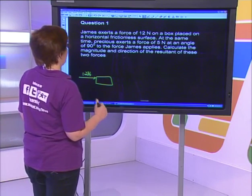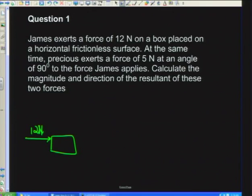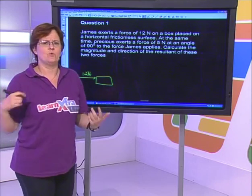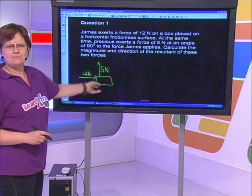And at the same time, Precious, should be capital letter, exerts a force of 5 newtons at an angle of 90 degrees to the box. So now it doesn't tell you whether the force is up or down. Okay, so let's say she pushes upwards. Let's just make it a bit easier. So now she's pushing on the box at 90 degrees with 5 newtons. So that's a force diagram, basically.